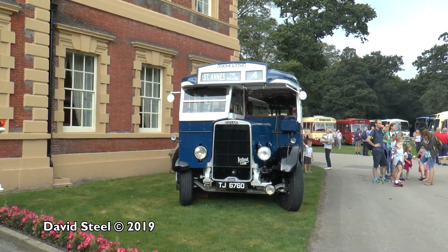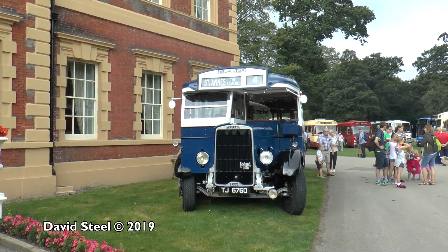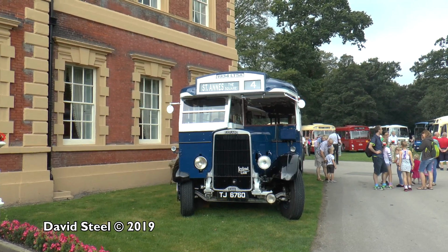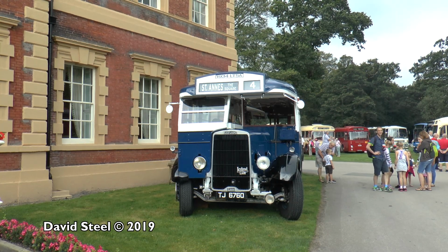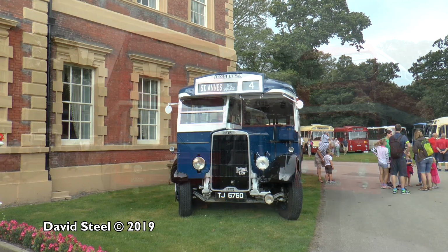This is a 1934-built Leyland Lion, first introduced to Lytham St Anne's Corporation as number 24 in 1935. It was withdrawn from service in 1957 and has since gone through a number of different owners during its time in preservation.